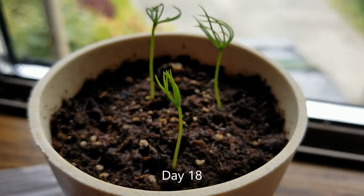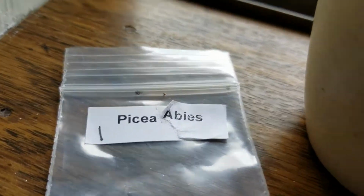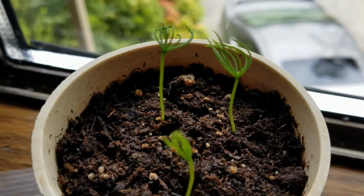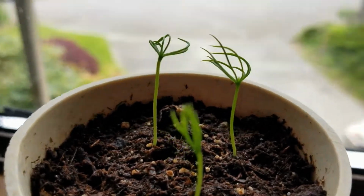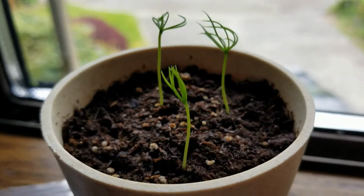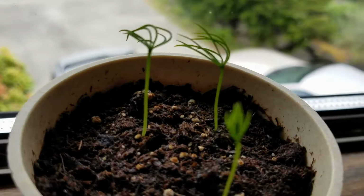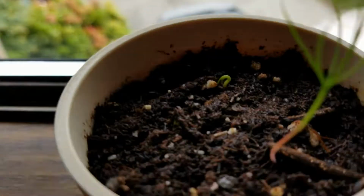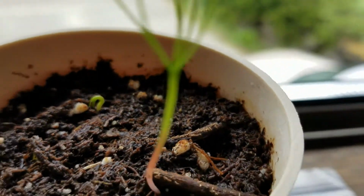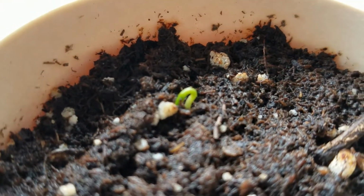So here we are at day 18, and this tree is doing really well. All 3 seeds have sprouted. And I'm keeping them in the sun a lot every day, and at night I put them on the heating pad to keep them warm, and looking good. And then this tree, this one, sprouting up nicely as well, and there's a little baby trying to come up too.